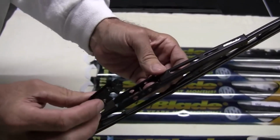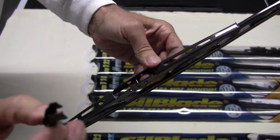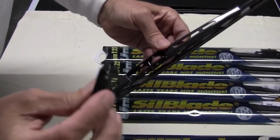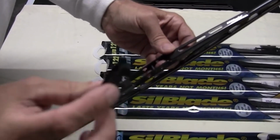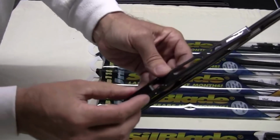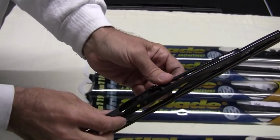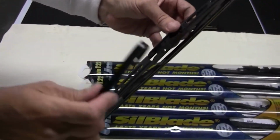Hooking the Silblade up to the wiper arm was uneventful, and the pre-installed connector fit firmly on the bayonet arm with a positive click. No special break-in was required, and the Silblade delivered excellent performance minutes after installation. The connector kept the wiper in the zone across the entire sweep with no deflection.